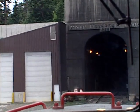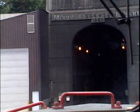The tunnel is concrete-lined throughout and is tall enough to accommodate overhead wiring if CP ever decides to electrify the tunnel. The rails through the tunnel are laid on a concrete slab.